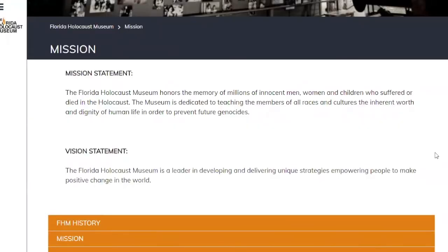The mission of the Florida Holocaust Museum is to honor the memory of millions of innocent men, women, and children who suffered or died in the Holocaust. The museum is dedicated to teaching the members of all races and cultures the inherent worth and dignity of human life in order to prevent future genocides. Not only does the Florida Holocaust Museum educate about the history of the Holocaust, but we also educate about other human rights violations, other genocides, and also our local history.